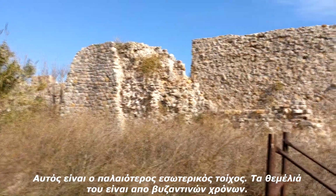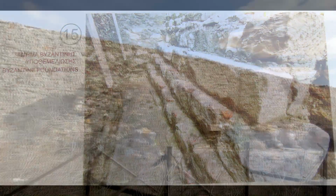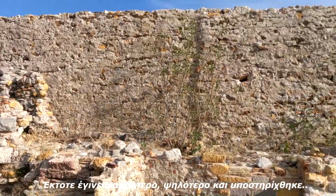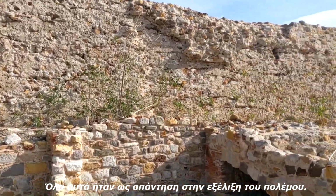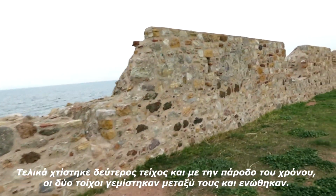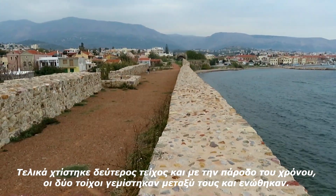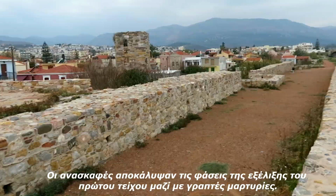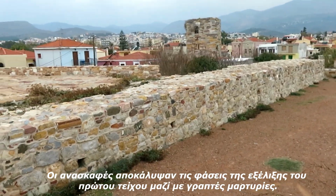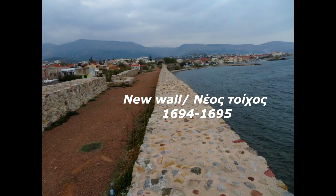This is the older inner wall. Its foundations are from Byzantine times. Since then, this wall has been made thicker, heightened, and buttressed, all in response to the evolution of warfare. Eventually, a second wall was built, and through time, the two walls were filled in between and joined together. Excavations revealed these different phases of the first wall's evolution in conjunction with written accounts.